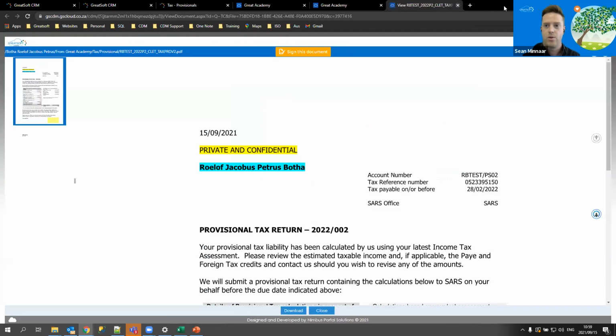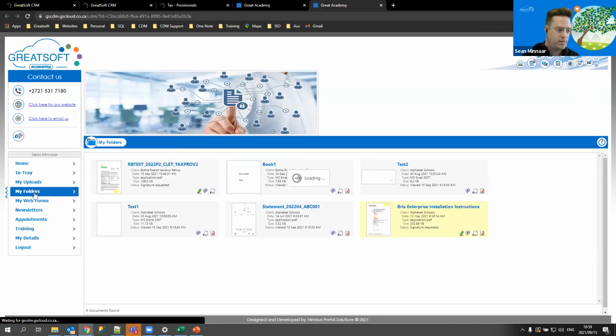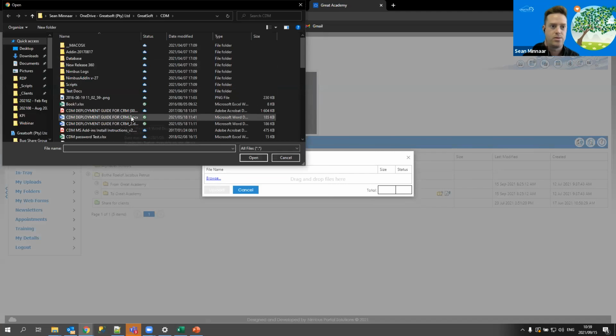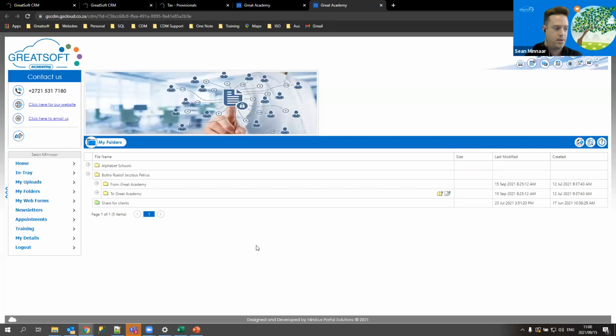Once you're done with that, you have the opportunity within the system to upload a document. So you can see here under my folders, and then we can actually navigate to the certain sections, and we can then upload this document straight from our folder to the business. So I can then select the document I've now signed and send it back up. The relevant people within the firm will get notifications saying that this document has been uploaded for their attention. So that is absolutely an option.